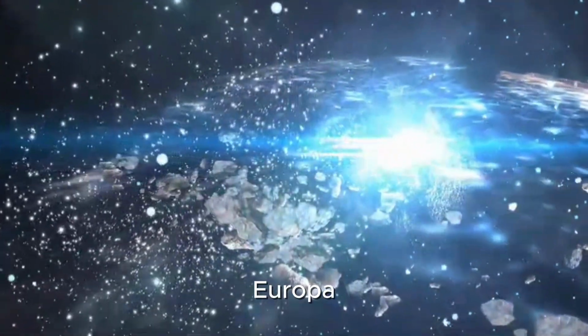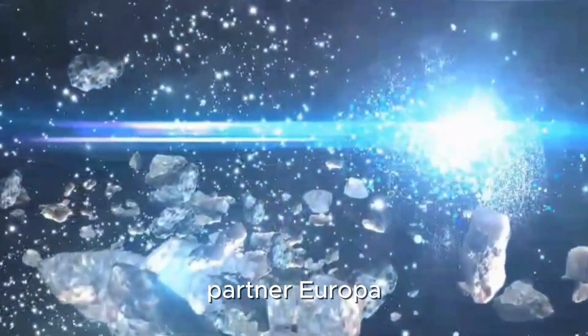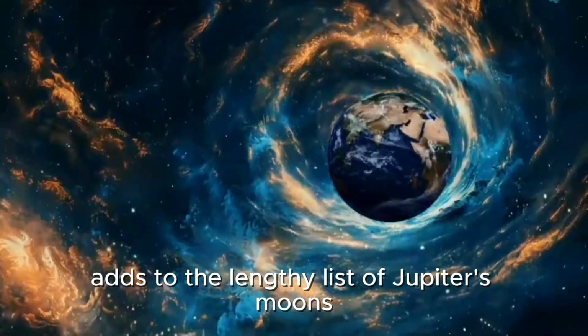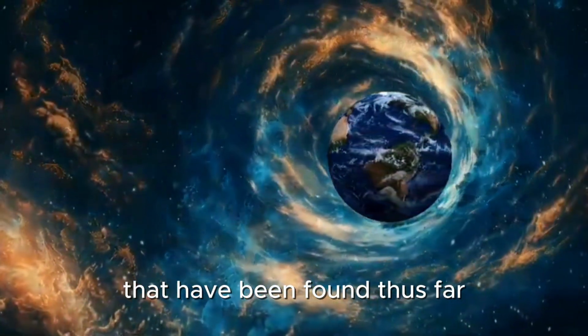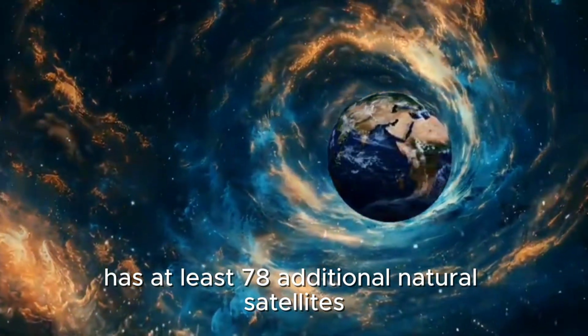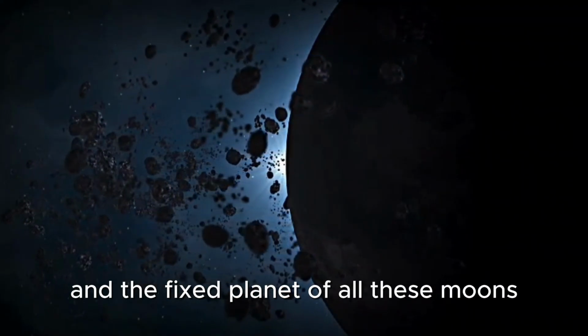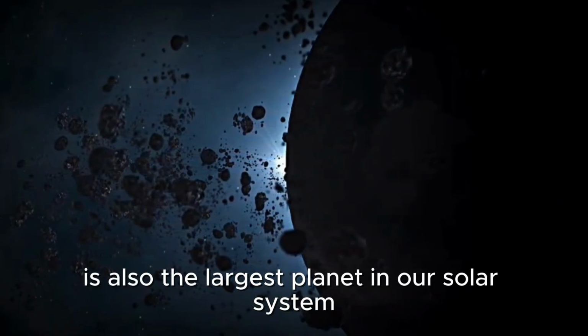Europa is the largest planet in our solar system's permanent partner. Europa adds to the lengthy list of Jupiter's moons that have been found thus far. The Galactic Society's celestial body has at least 78 additional natural satellites, and the fixed planet of all these moons is also the largest planet in our solar system.